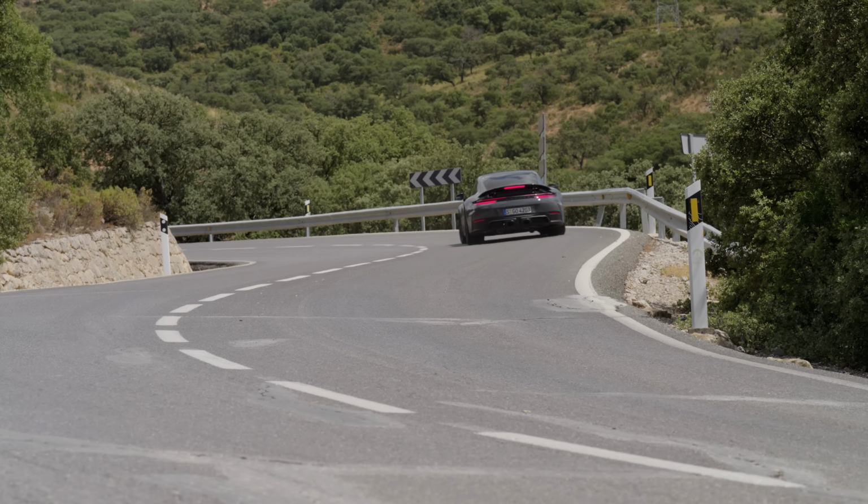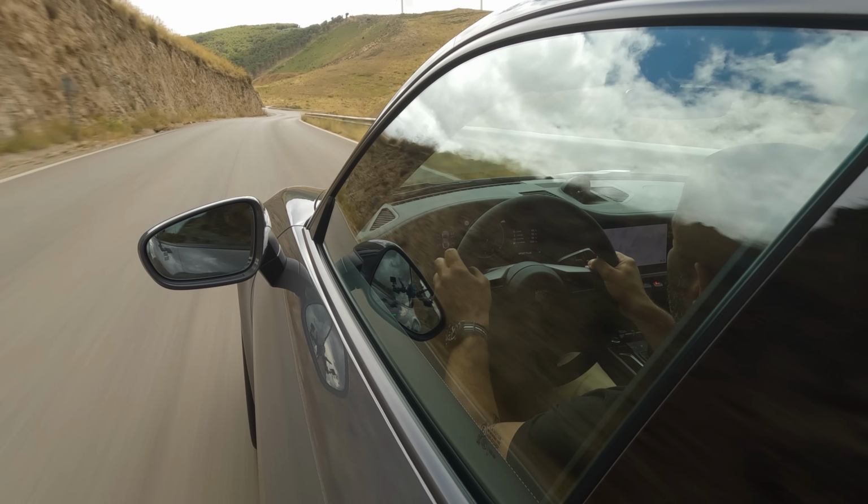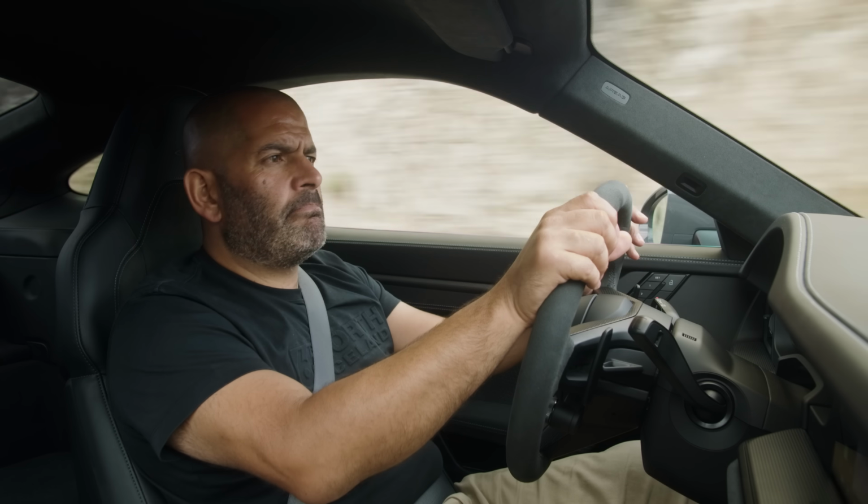I will say this, I have no idea what this tech's going to be like in a 992.2 Turbo. That's going to be mind-bending.